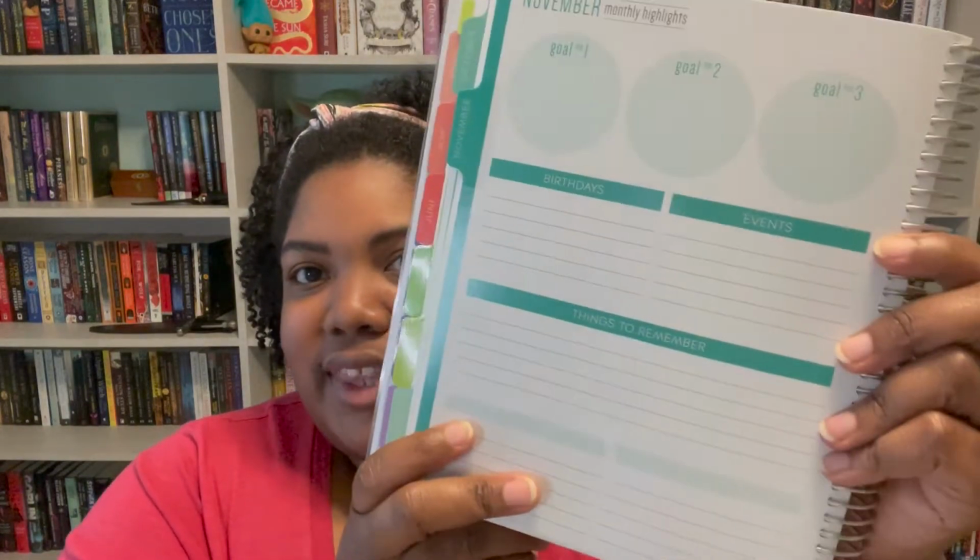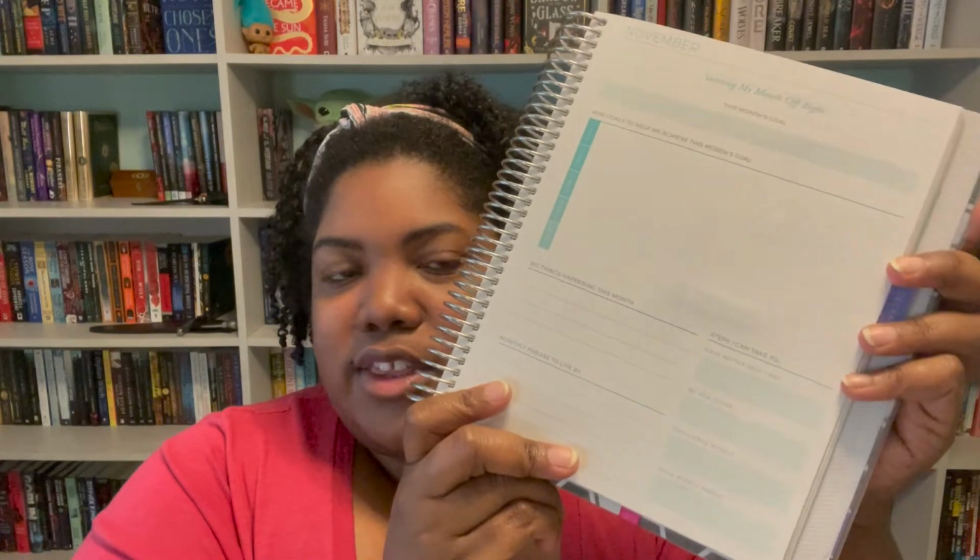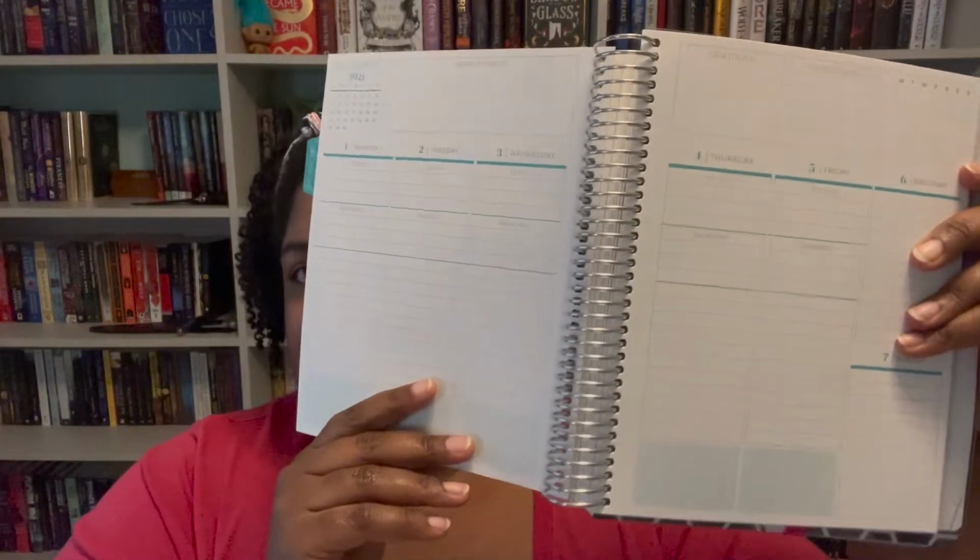So the Plum Paper planner looks like this. And so we start the month off with these overview pages for goals and notes that you want to make to yourself. And then we have a 2-page spread for the calendar. And then we also have a 2-page spread for the planner.